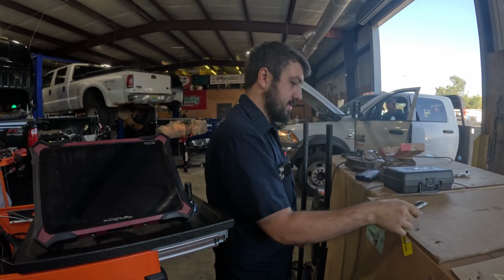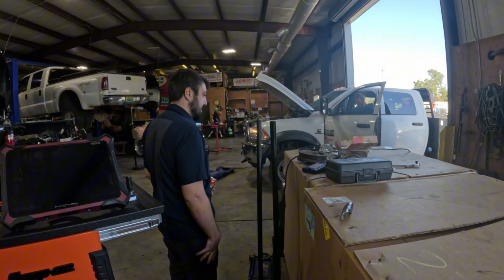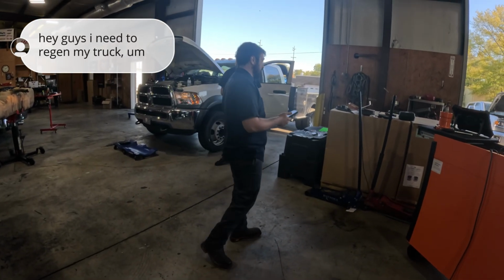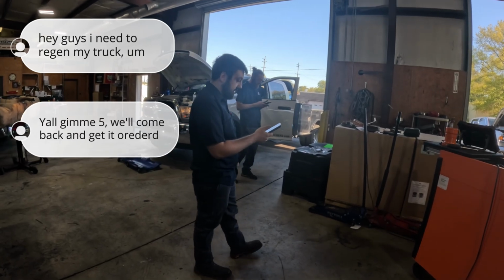Why is that hollow? Somebody put that in the comments as to why. I have no idea why they would make that hollow. Yeah. Hey guys, I need to regen my truck. Y'all give me 5, we'll come back and get the water.